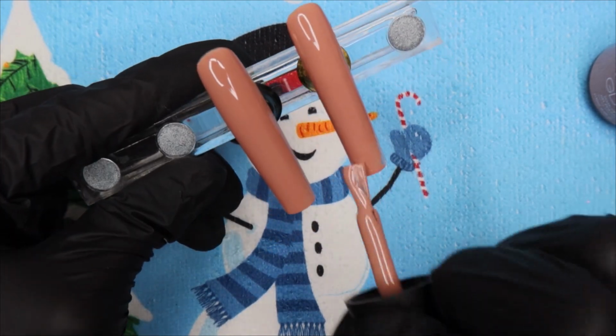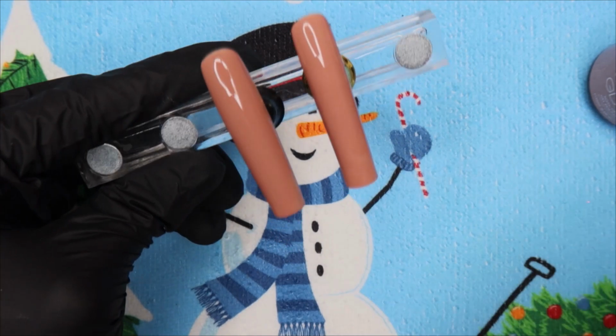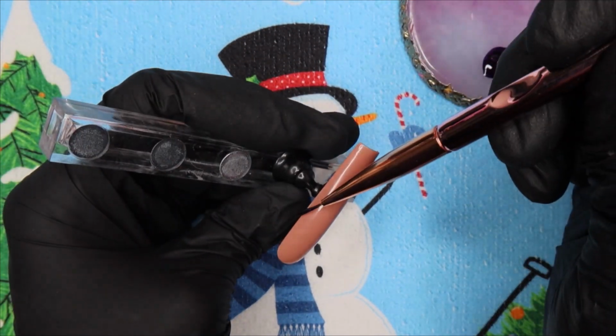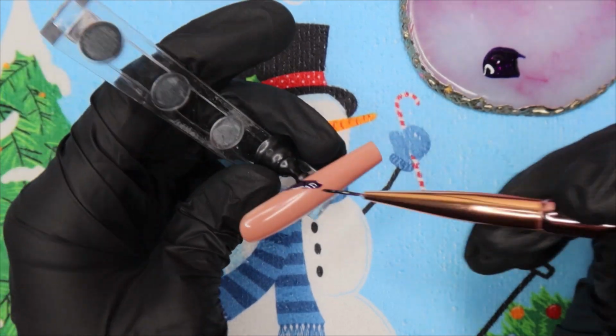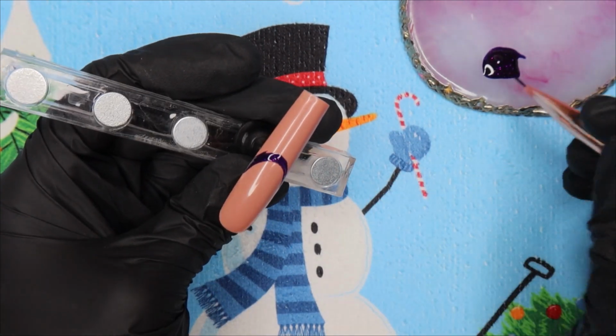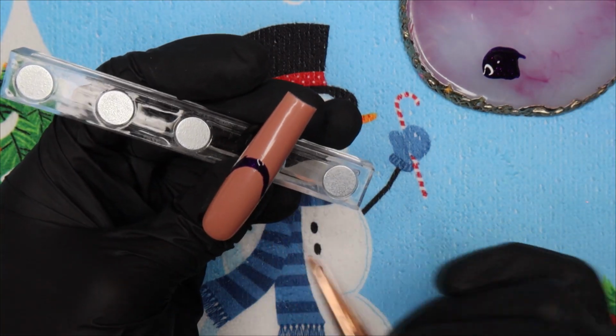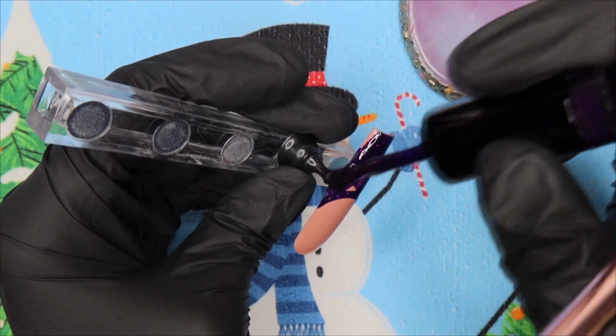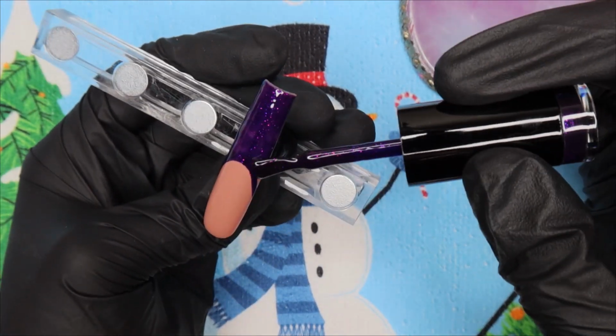So I don't know if anyone's noticed, I'm sure you have because it's so obvious, but I changed my background. Like I said a few videos ago, I never changed from the white background that I have, and I figured because it is Christmas time, I'm gonna use some sort of Christmas background, and I found this towel at the Dollar Tree, and it's perfect because I can wash it after I do my sets.